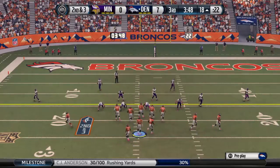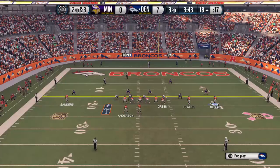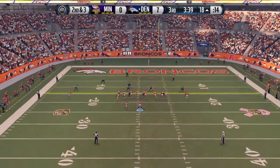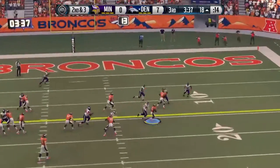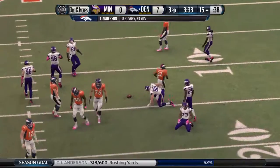Jim, the offensive coordinator's done a terrific job so far here today. He's got his team winning. They're in the red zone. Let's see how clever he's going to be on this call. It's second down and 3. Gives it to him again. And he gains maybe 3.